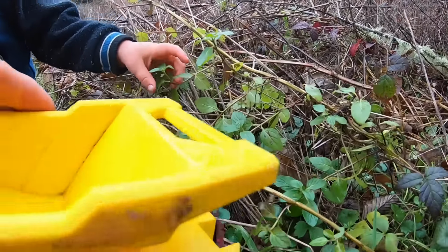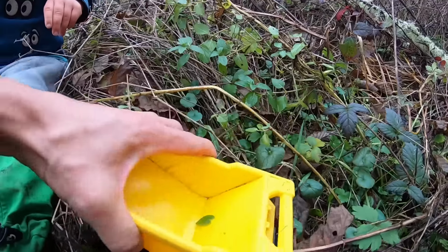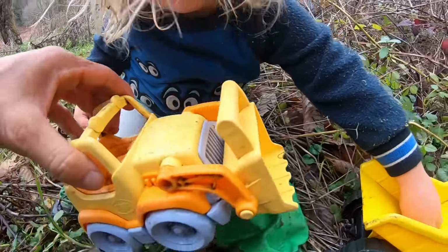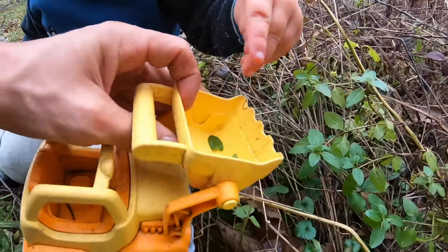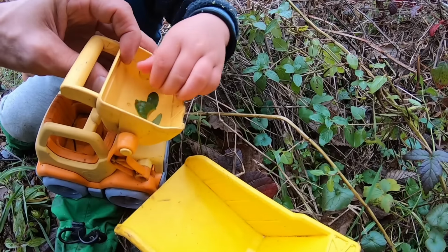Oh, wow, look what you found, River. You found some mint. Oh, boy. Load up my dumper, okay? But there needs to be some in here. Yeah. All right, let's load up your loader's bucket here with mint, and then we can dump it into the dump truck.